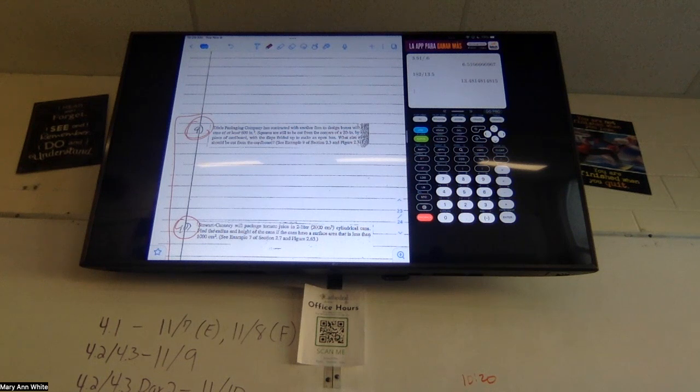It says, Dixie Packaging Company has contracted another firm to design boxes with a volume of at least 600 inches cubed. Squares are still to be cut from the corner of a 20-inch by 25-inch piece of cardboard with flaps folded up to make an open box. What size square should be cut out from the cardboard?